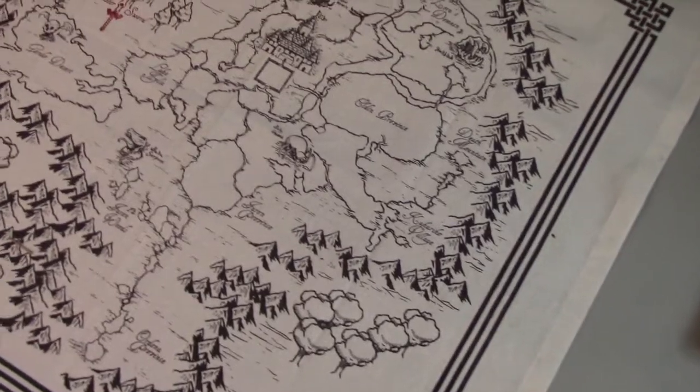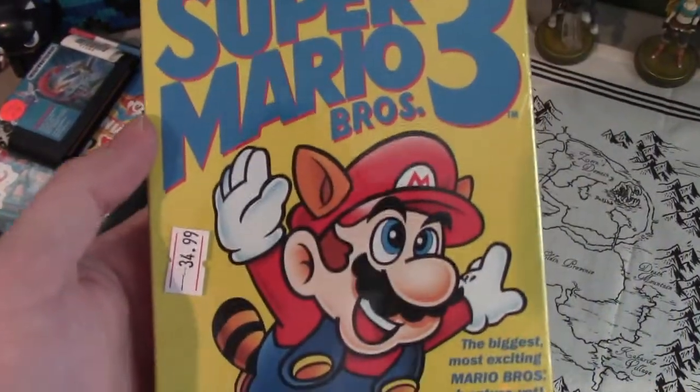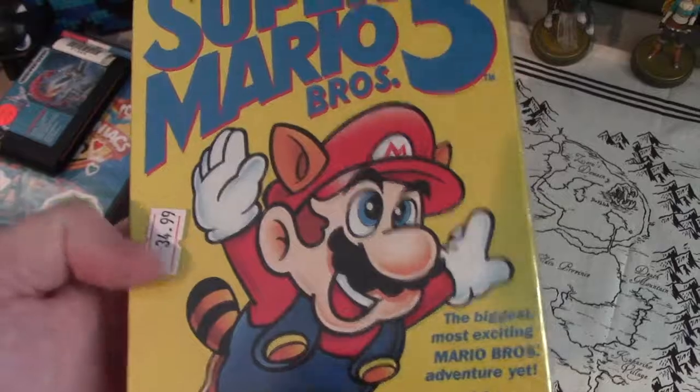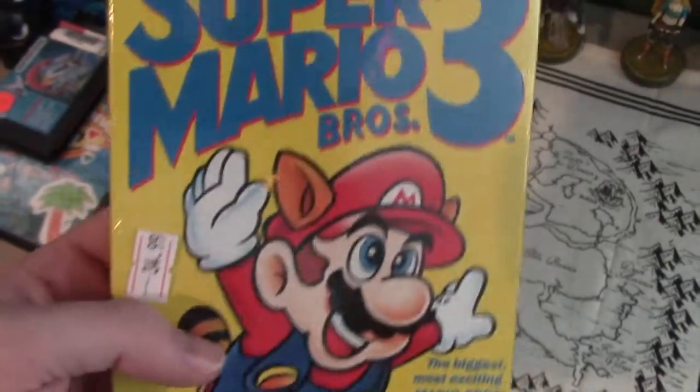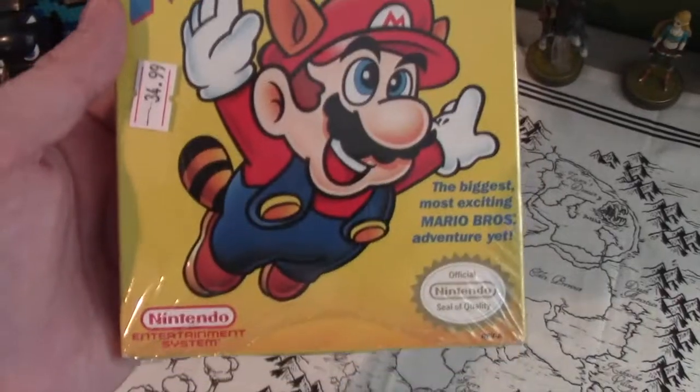Let's see here. We got a couple beautiful NES box games. I got Super Mario Bros. 3. Got it for $35. Oh, I got 10% off, so $31. So this is gorgeous. It's complete.